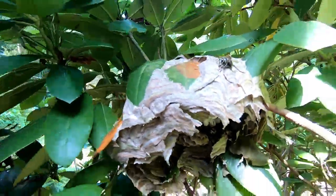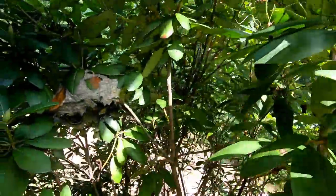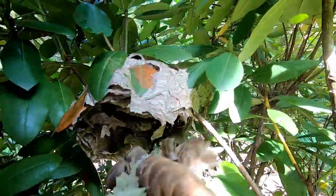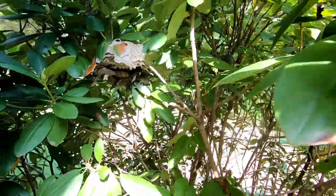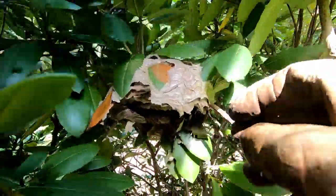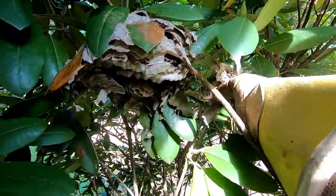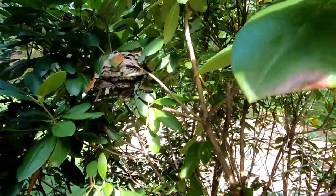Do like the fact that this GoPro has a viewfinder. Catching some suds, so I just put everything in there. Worker returning. Let's see what we got. Leaves actually make the nest sturdier. Thank God there's no tears in this veil. It got me good.